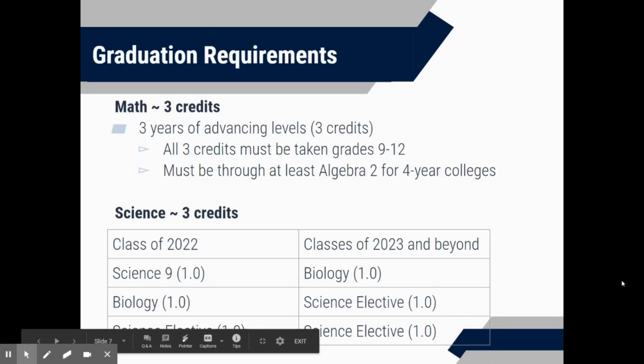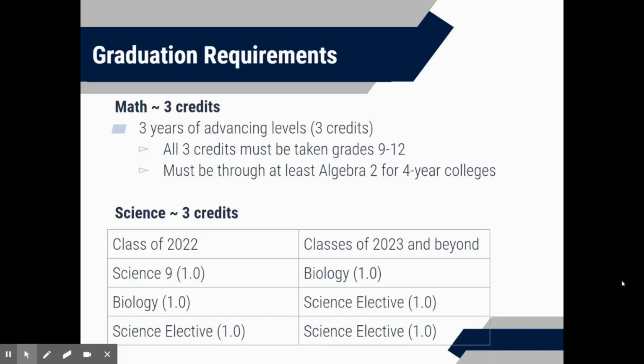Okay, math. For math, you need 3 years while you're in high school of advancing levels of math. Just because you brought up a math credit from middle school, if you did, does not mean that that counts as high school math. You have to have 3 years of math while in high school, okay? If you are planning on going on to a 4-year college after high school, you need to think about getting through that Algebra 2 class. So that's the minimum requirement for 4-year colleges, okay? So getting through Algebra 2 as a minimum.